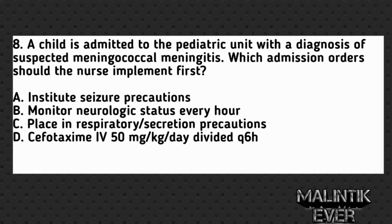Question 8. A child is admitted to the pediatric unit with a diagnosis of suspected meningococcal meningitis. Which admission orders should the nurse implement first? A. Institute seizure precautions. B. Monitor neurologic status every hour. C. Place in respiratory secretion precautions. D. Cefotaxime IV 50 mg per kilogram per day divided Q6H.